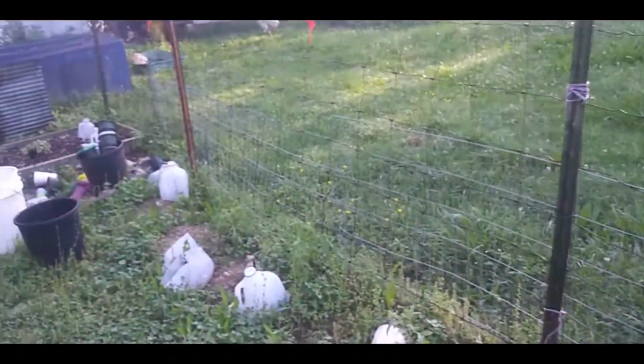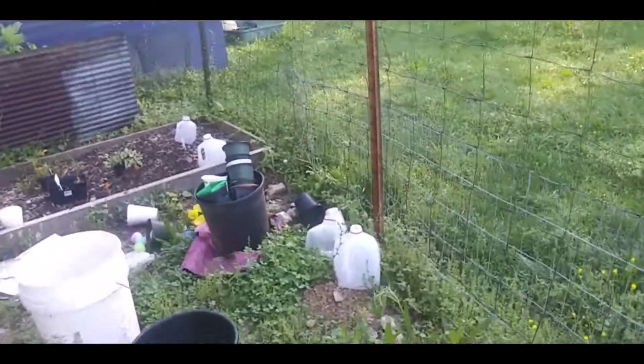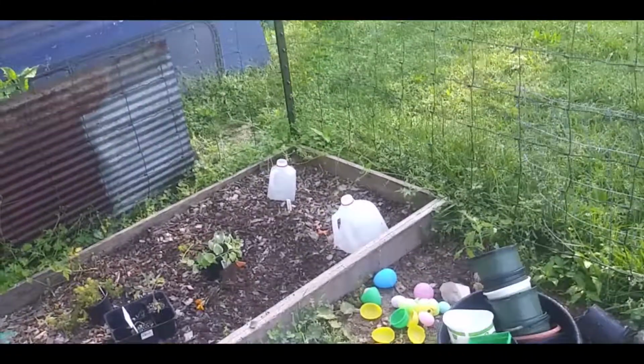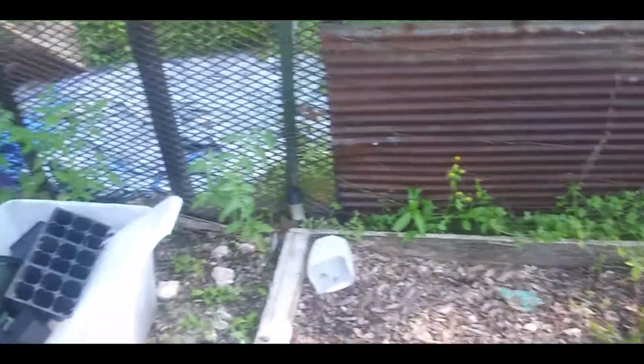I've been working at least 30 minutes in each area. Usually the greenhouse area and Coco's Corners and Annex I save for in the evening, because it is really, really, really hot down here in this area. So that's the end of the garden tour.